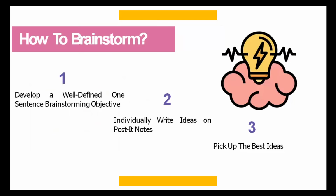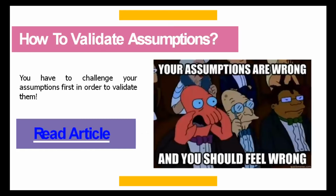It goes to the level of brainstorming, how that works and how to brainstorm. So utilize these 3 steps for brainstorming. Number 1, develop a well-defined one-sentence brainstorming objective. Number 2, individually write ideas on sticky notes. Number 3, pick the best idea. So that is your brainstorming and it helps you reach an effective solution to the problem.